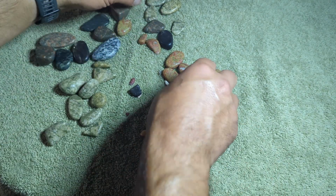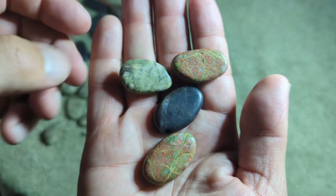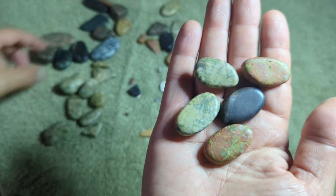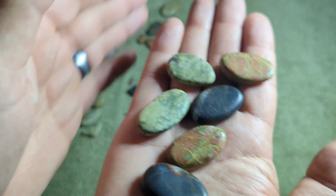So I hope you enjoyed it. Hoping to see that you can turn random stones into fun shapes. And again, I will call this a success.